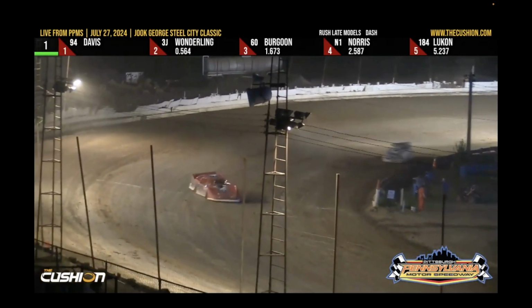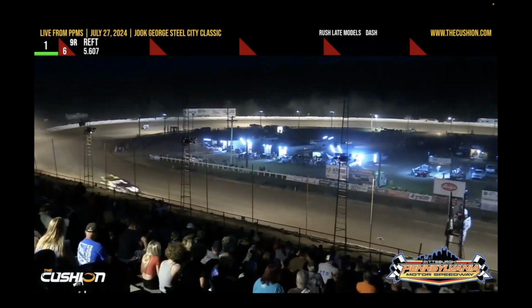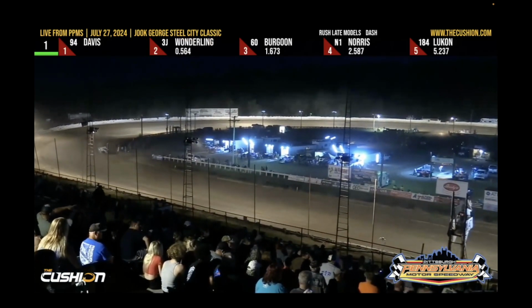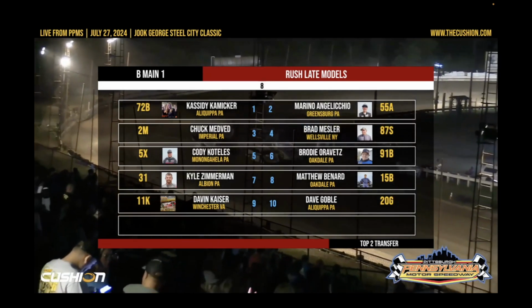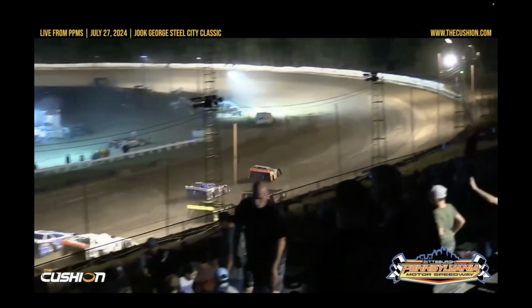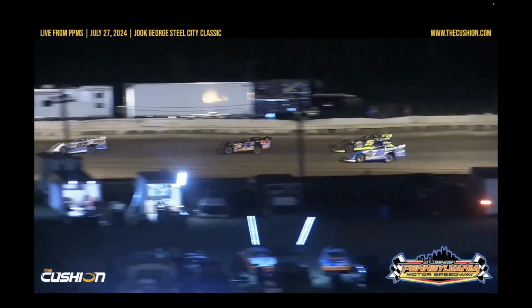Checkered is out, and Bryce Davis will win the John Batty Memorial Dash in car number 94. Kyle Zimmerman in the 31. Then we got Matt Bennett in car number 15. And David Kaiser in the 11K. And David Goebel in the 20G. He scratched from this event.